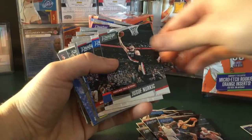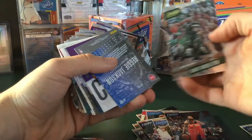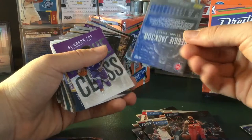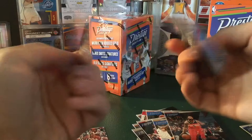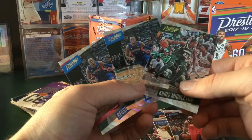I'm gonna get some backwards cards. Oh, this is one of the parallels. Here's Reggie Jackson, Khris Middleton. Here's another Reggie Jackson. That's odd. Kind of lame, too. So two of my parallels are of the same guy. And they're not numbered or anything, so. Micro etch rookie orange inserts per box on average. That's not even them. So these are just the parallels, I believe.